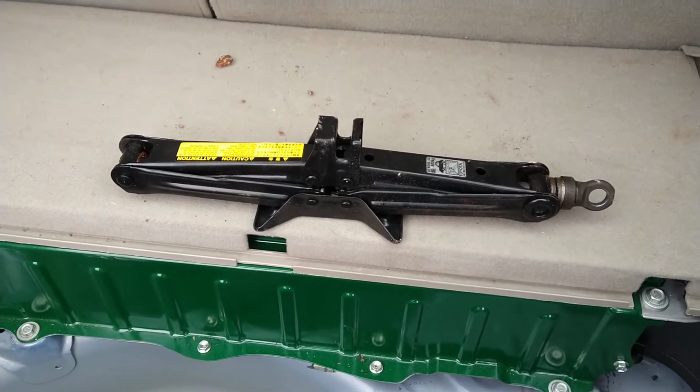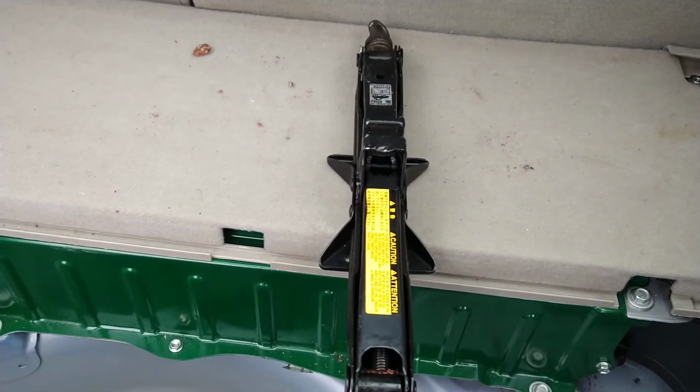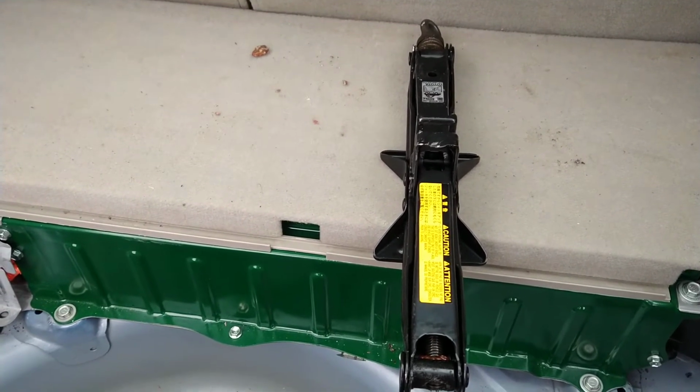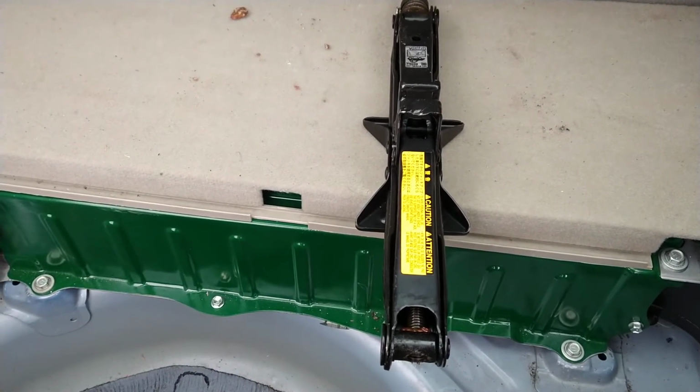So that jack right there, it does a good job, but as you can see, it's not very wide. The ground was level and the asphalt was level, but unfortunately, side to side, with just a little bit of pressure, it falls right over.